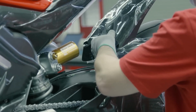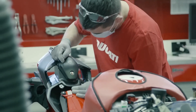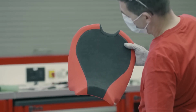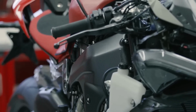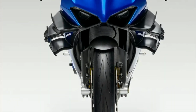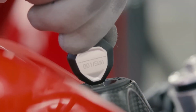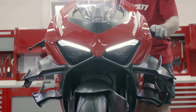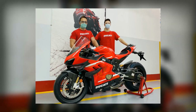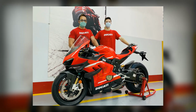It is clear that Ducati leaves no stone unturned when it comes to ensuring that the Superleggera V4 is nothing short of perfection. Only 500 units of the Superleggera V4 were produced, making it an extremely exclusive and rare motorcycle. Each motorcycle is individually numbered and comes with a certificate of authenticity, which verifies its production number and confirms that it's an authentic Ducati Superleggera V4.